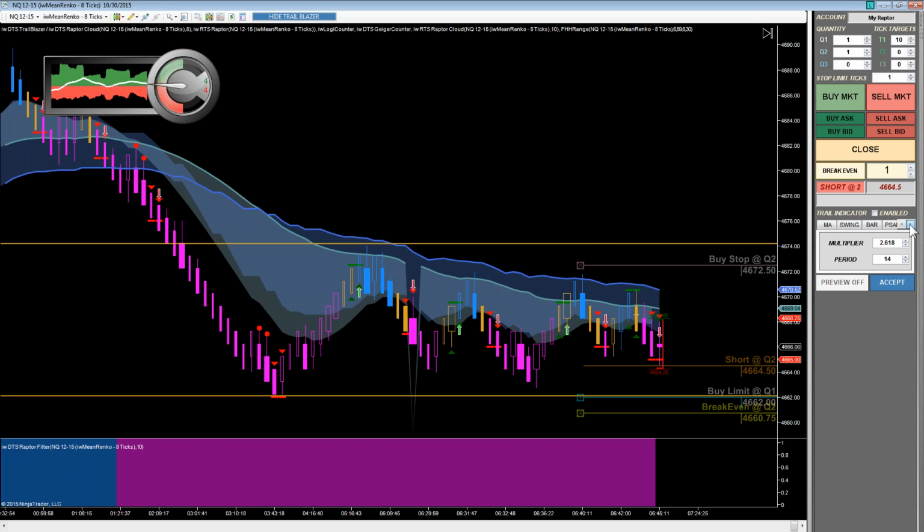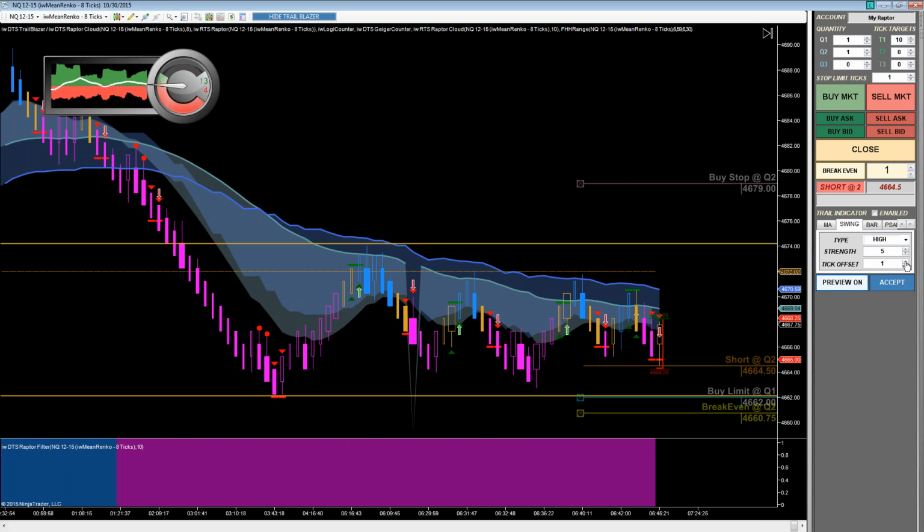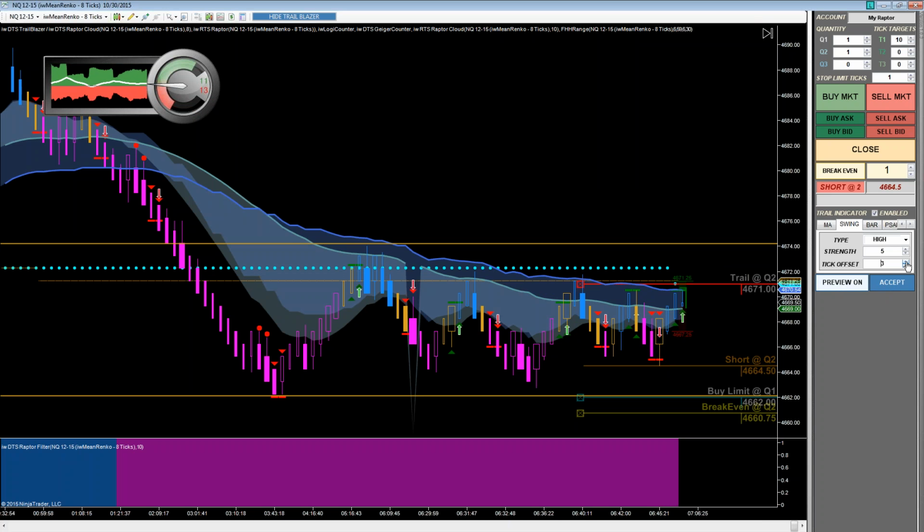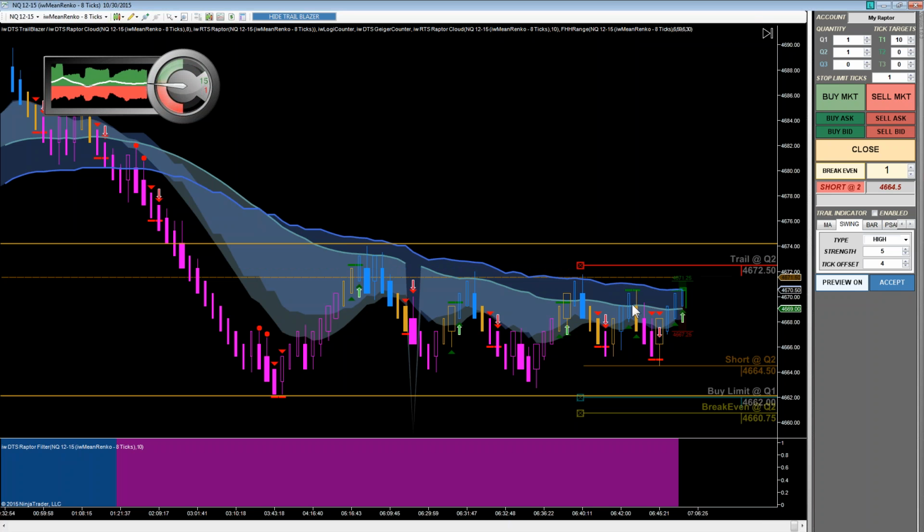So we're currently short. What I'm going to do is use the trade manager for my stop. That way it will roll my stop for me automatically. Look at the width of this bar though. My goodness, what a lot of activity went on at that bar. I want to hold it just above that high.